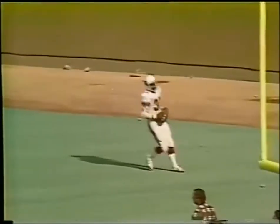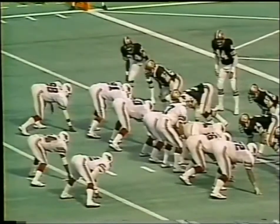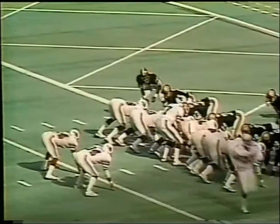Jerry Latin. Latin to the 15, to the 10, and let's see, did he go out of bounds? He stepped out of bounds on the 6-yard line. Then 7-0. Couldn't score on him. First and goal now at the 6-yard line. Wayne Morris trying to take it in, and he's not going to make it. Jerry Latin in motion. A give to Morris, touchdown.